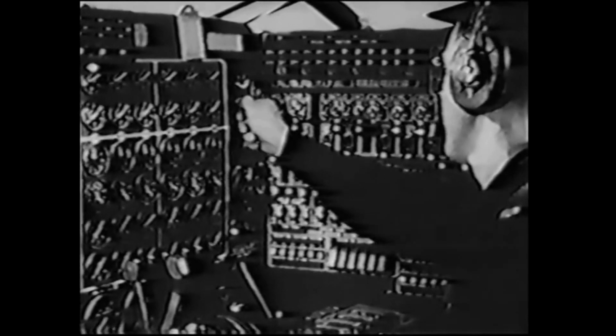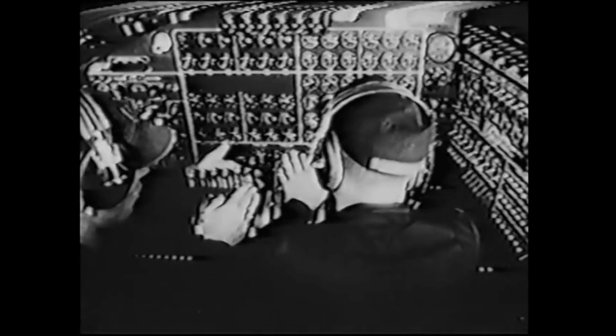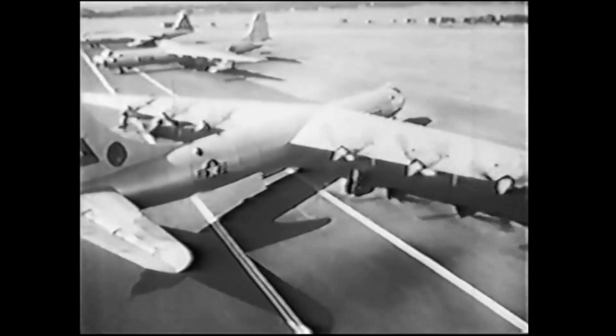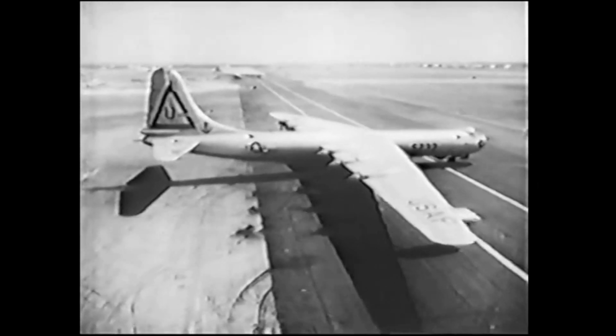Everything seems to be in order, though, and finally we are ready to take off. All 6 running smoothly. That's just under 23,000 horsepower revving up down there. A final check of the controls and the aircraft commander is satisfied. Okay, let her roll. With a wingspan of nearly 80 yards, you don't make any sudden U-turns. But at last, the big bomber is on her way.